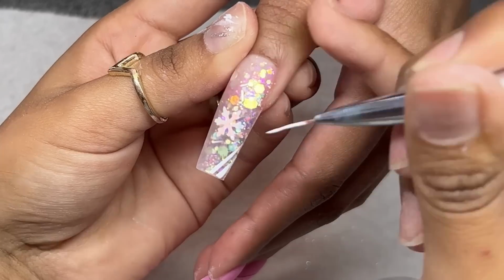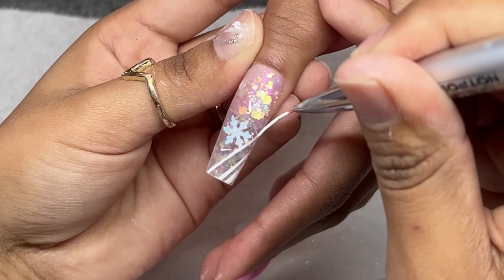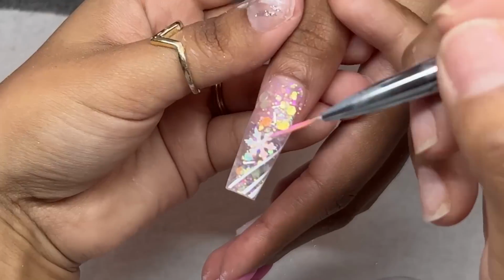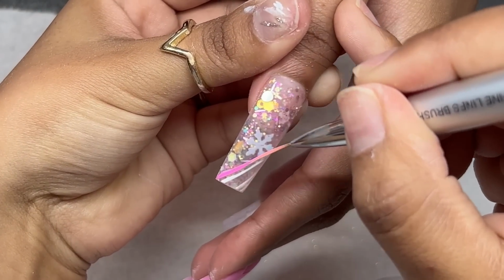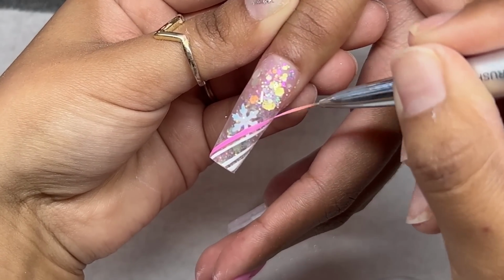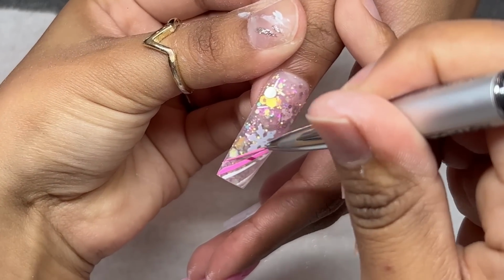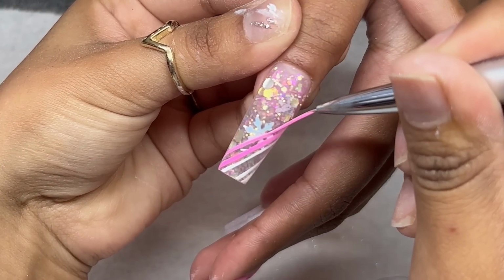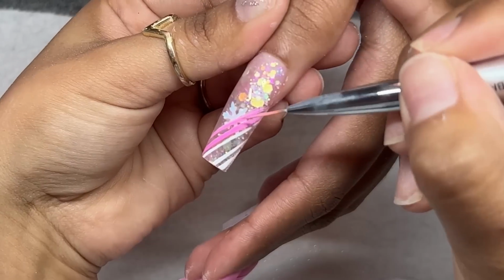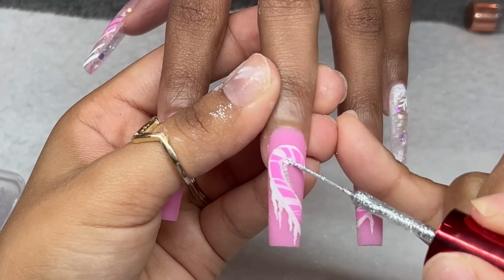I'm going in with this design that I always go to when in doubt. If I have no idea what I want to add to another nail or the rest of the nails, I always do this negative space type of candy cane design. I feel like it just looks so cute. It ties everything together, and the key is just doing thick lines, thin lines, or really whatever the heck you want, and I feel like it just ties everything together. So I'm doing pink and white ones as well, and we're gonna be curing that in the light.